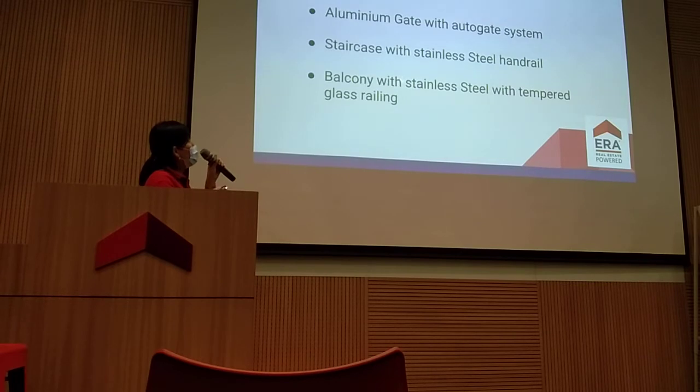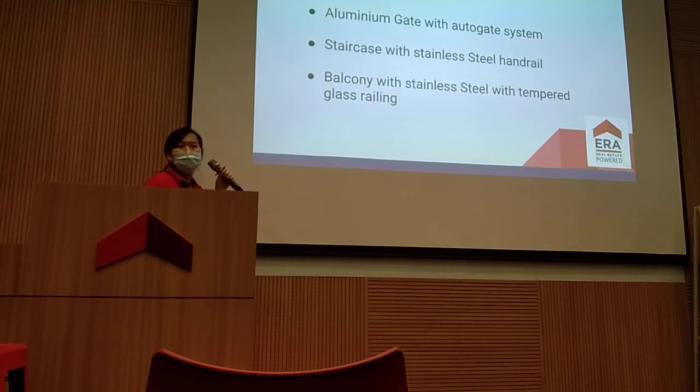And also the staircase with stainless steel handrail. Because sometimes you go to some clusters, they only give the standard, like metal. Then you see the balcony with stainless steel and tempered glass. So that's why they give quite good quality. If you want, you can also take photos.